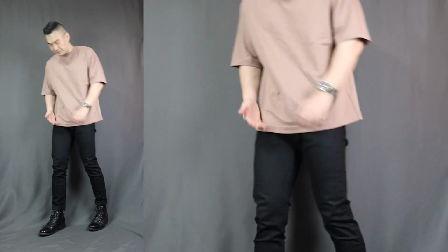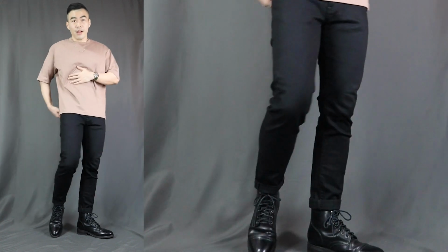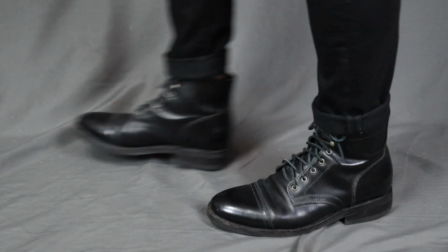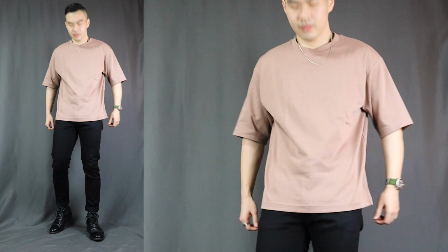Okay, the fourth street style outfit that we are looking at here is a pair of black slim or skinny jeans, a pair of black boots. This one is from Thursday Boots, and on top we have this light brown oversized tee from Uniqlo. And you can throw on a denim jacket too if the weather is getting a little bit chilly.